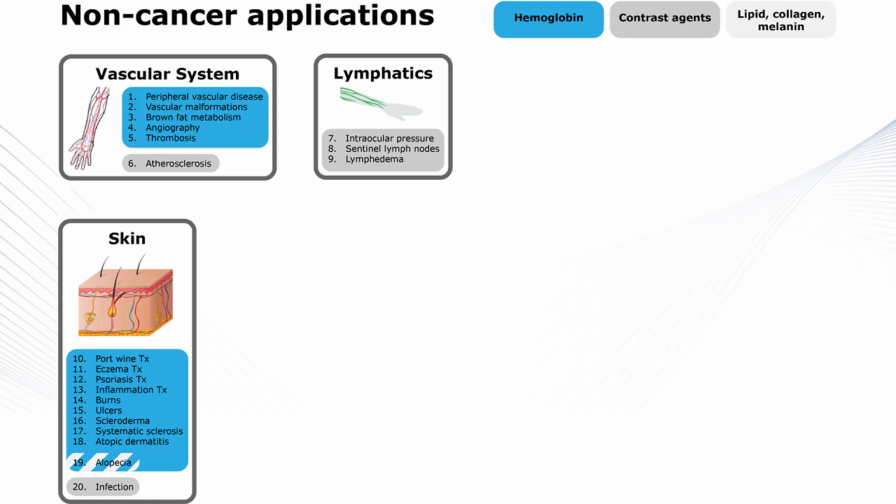I think this month was meant to be a presentation at a conference in Toronto looking at port wine stain therapy with laser therapy. I think that conference got canceled, so we're waiting for that to be rescheduled so we can follow that work a bit more closely. I saw at a conference last year, users also using the optoacoustic technology to look at eczema treatment, and published a few years ago now. It's also looking at psoriasis treatment using the RSOM Explorer.